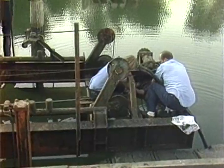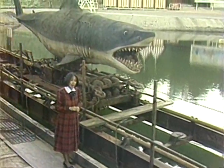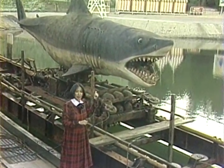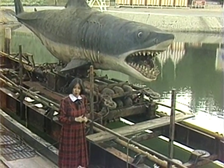Jaws is one of the most popular attractions here at Universal Studios, but you want to see what he looks like out of the water? Here he is, Bruce the Mechanical Shark. It's all done hydraulically and electronically.